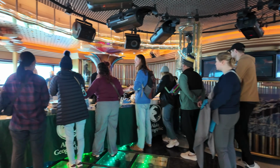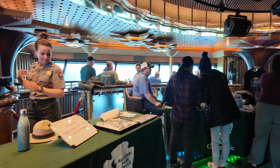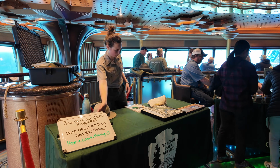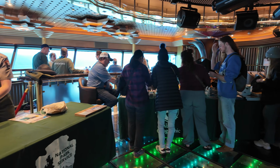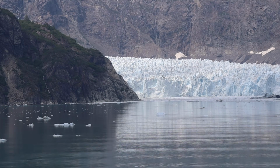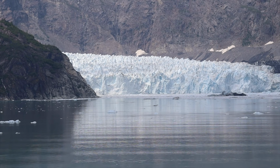Here is where you can pick up promotional materials, make some purchases of some things like you would in any other national park. And you can also get your National Park Service passport stamped there as well. They also have a junior ranger program, so if you're traveling with kids, you can participate in that. They have educational booklets and activities.